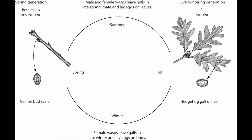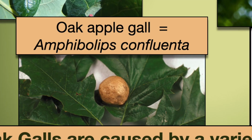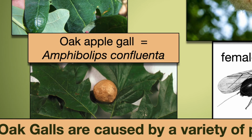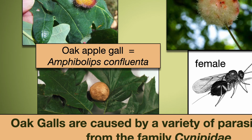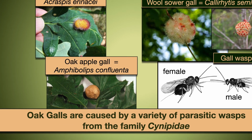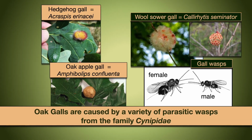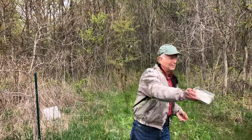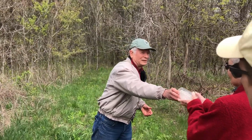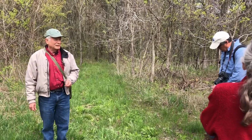They alternate with a sexual generation and an asexual generation. This is the sexual generation. Here's another species that lives here. This is found on what are called the oak apples. So it's a different species. Each wasp has its own distinctive gall. This one is found on red oak. This is called the wool sower's gall because it looks like a ball of wool. You can just pass those around. That's what these little wasps are like. Are they harmful to the tree or not? No, the trees seem to be perfectly content.